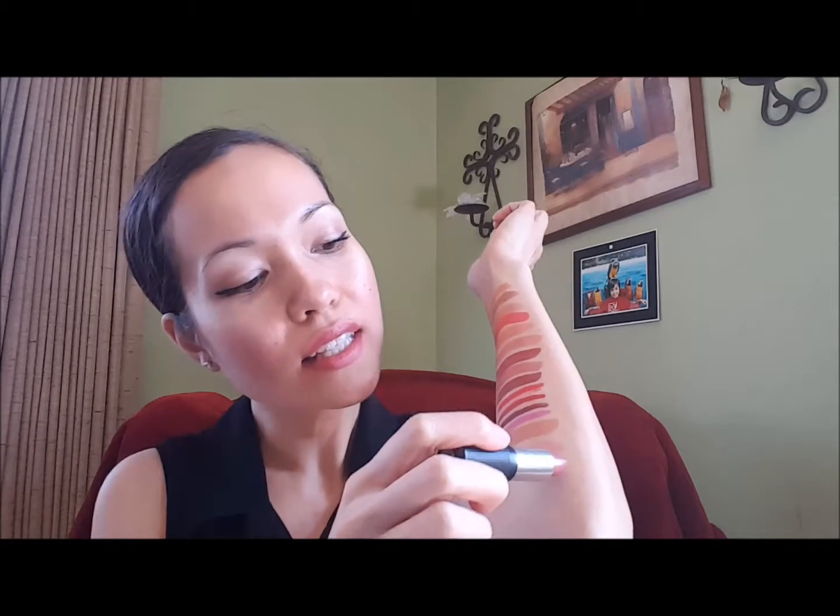I got this shade as a sample. Whenever I put my first purchase in, they sent me the Pedal to the Metal as a sample, and I didn't touch it for the longest time because I thought it would be too shimmery, and I don't really like shimmer on my lips. I can do a little bit on the eyes, but not too much on the lips. So I didn't touch the sample for the longest time, and then I finally tried it on, and I fell absolutely in love with it, so I ordered the full size. That's how they get you. They send you those samples to try, and then you're gonna love the shade, and you have to buy the full size. So that's what happened to me. And this is Pedal to the Metal, right at the bottom there.